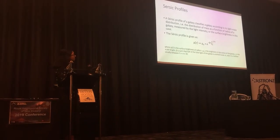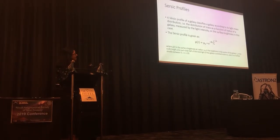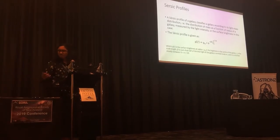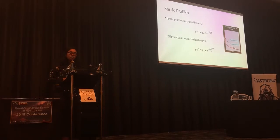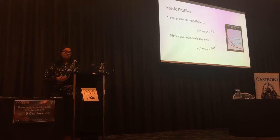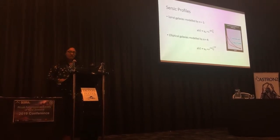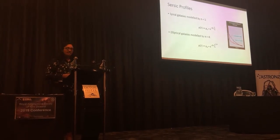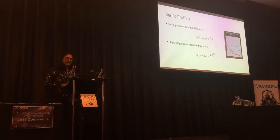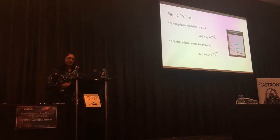The most important parameter for our purposes here is n, and it's usually a number between half and 10. It's worth noting that the Sérsic profile of a spiral galaxy is usually modeled by n equals 1, which makes the profile like that. Notice the lack of the Sérsic index n. This shows that spiral galaxies are modeled by an exponential trend. Hence, in the context of Sérsic profiles, we call spiral galaxies exponential galaxies.